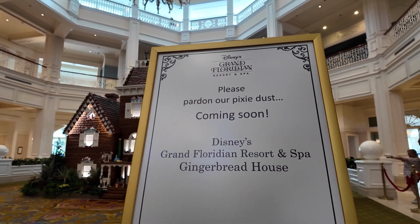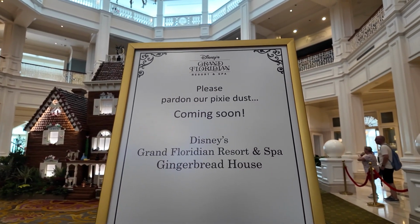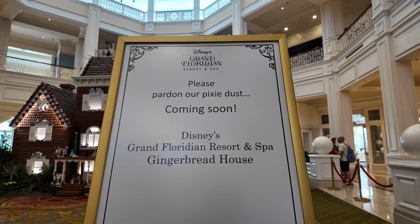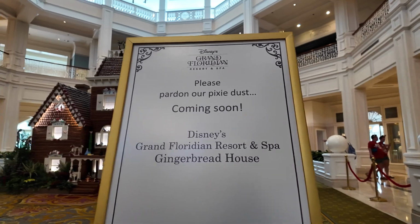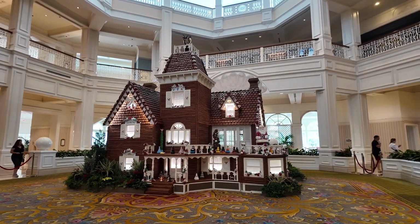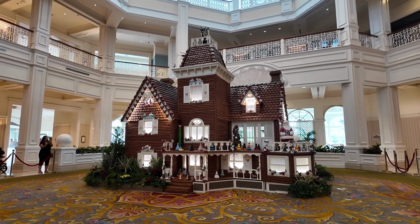And out of every resort, this one by far has the most stunning display at Christmas. And so, yeah, I look forward to coming here after it's open. But let's take a look at the exterior a little bit.